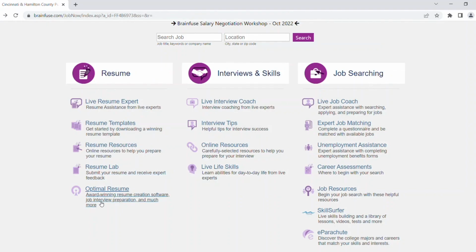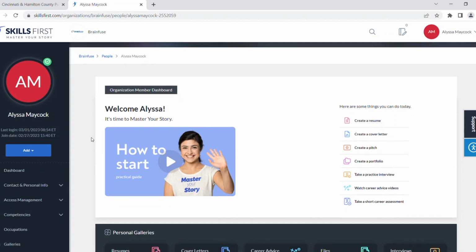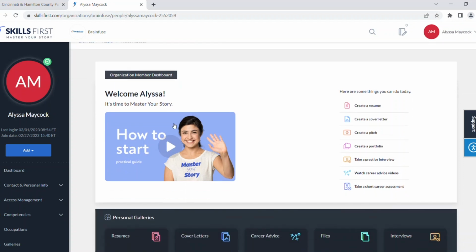Finally, there's something called Optimal Resume. And this is a resume creation software, job interview preparation, and so much more. So if we click on that, it takes us to an outside website that's still connected to BrainFuse. And you'll need to create another profile here. So it's another login, but it's something that is really, really powerful because it gives you all of these great tools.